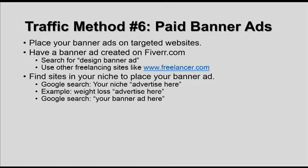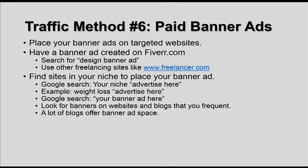You could also Google search the phrase in quotes, and the reason you do this in quotes is because it gives you more of an exact search result to what's coming back. "Your banner ad here" is what a lot of websites will say when they're saying, hey, you could have your banner ad placed here. Look for banners on websites and blogs that you frequent.